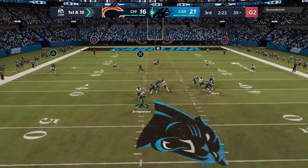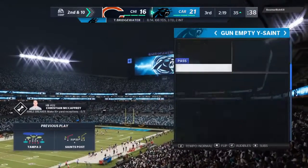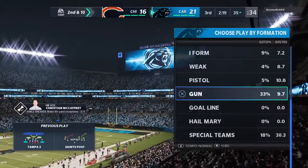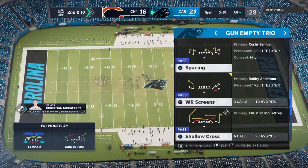Bridgewater now. And that's going to be incomplete. Too tough to hold on to that one. It's 2nd down. As this old brain remembers, when I see 5 wide receivers on the field as a defender, I know the ball's coming out hot. They expected it and got there and popped it free.